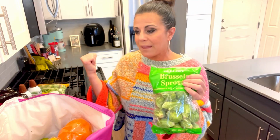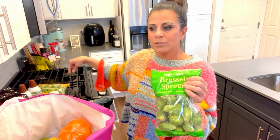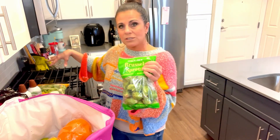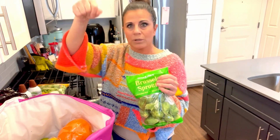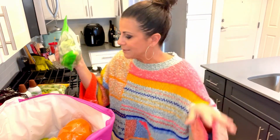You can air fry them. My favorite way is to put them on high heat just for about 5 minutes on the stovetop, get a nice little charring on them, and then I lower the heat, I add a little bit of broth, and put a lid on it, and I just steam the heck out of the Brussels sprouts. Salt, pepper, olive oil, that's all you gotta do with that.